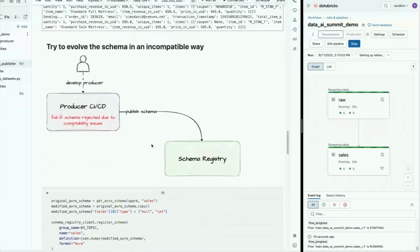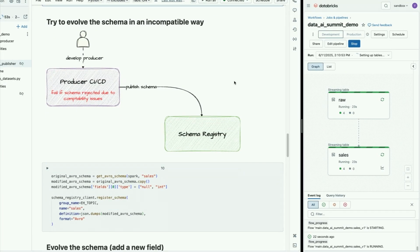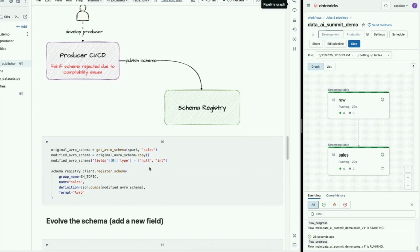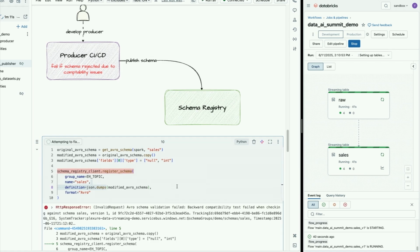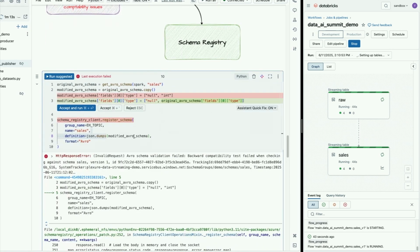Cool. The next thing, you can try to evolve the schema in an incompatible way. So what I'm going to try and do here is change one of the data types. I think this was a string to an integer. So I'm just going to try and register that in the registry. All right, we get an error.